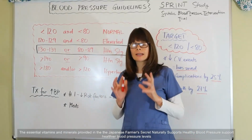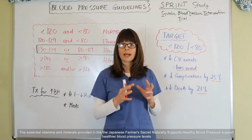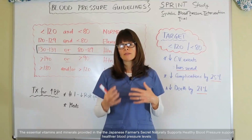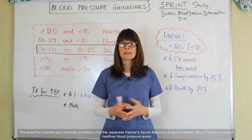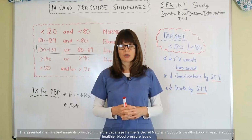So in summary, the guidelines are always something that can be updated. These are the guidelines as of January 2022. Research is always evolving. We're always having more clinical trials to always try and better the outcome of patients and prevent them from suffering long-term complications from hypertension.